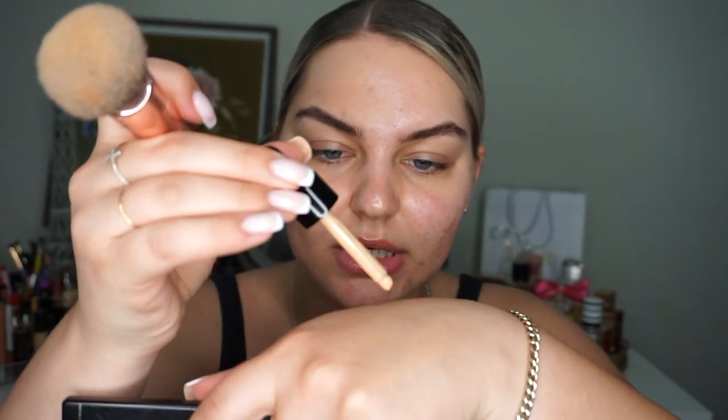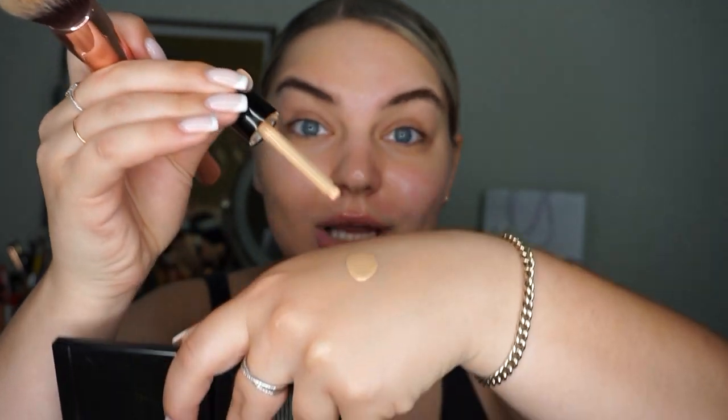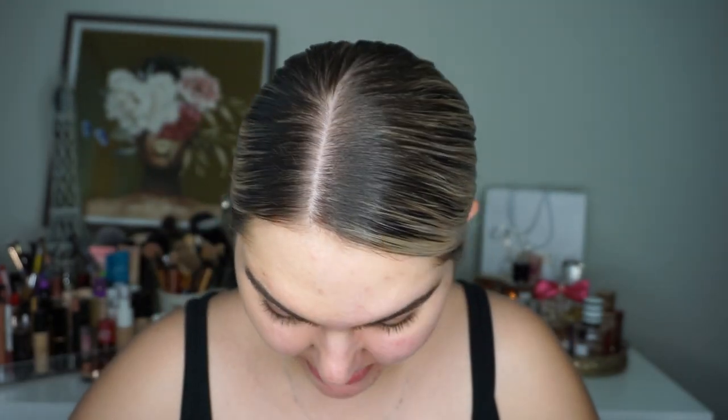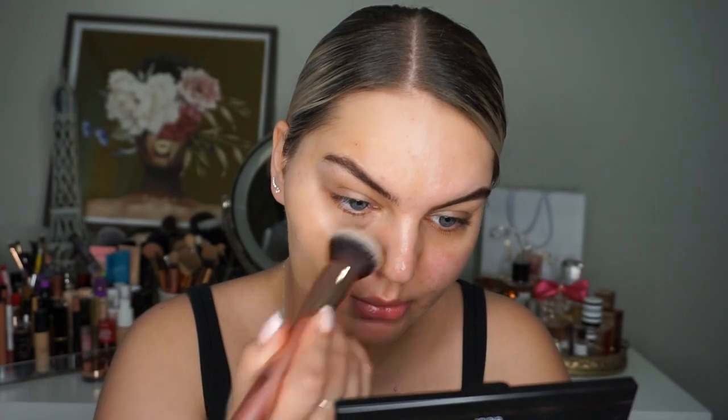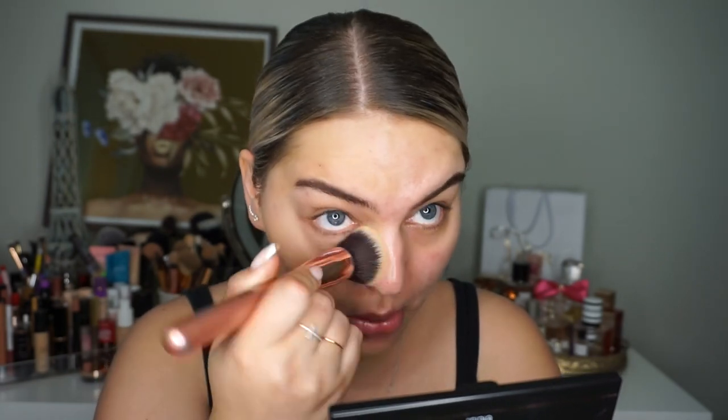Oh, should I try putting it on the back of my hand? Look how watery that is though. Ah! It's dripping down. Oh my gosh, I literally flicked it as I put my brush in it. It's on my phone and stuff now. Little droplets. Okay, gotta be careful with it. So I'm just gonna do one side with the brush and then I'll try out the other side with the sponge.